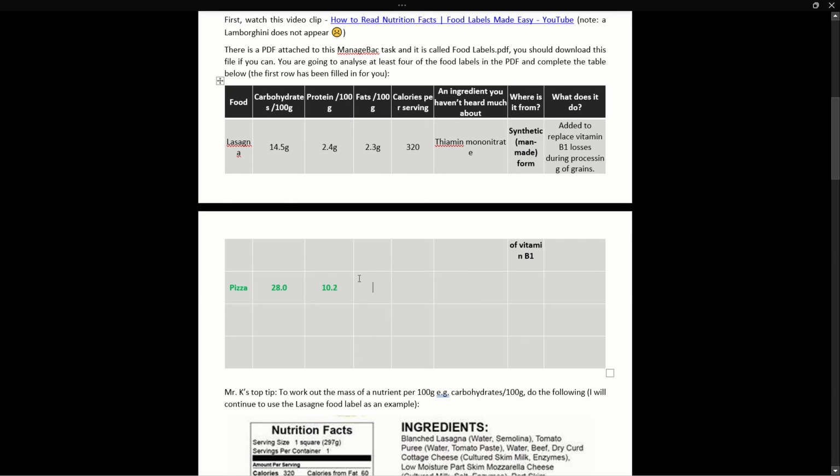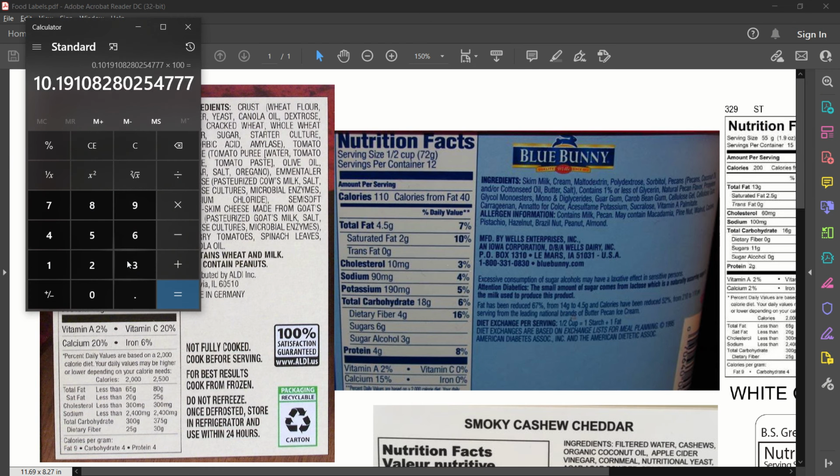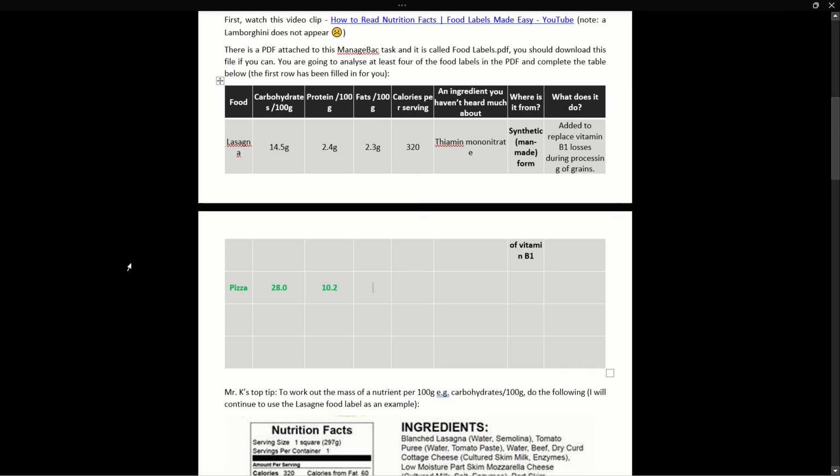And the last one here, it says fats. Let's take a look at the label once again. Total fat, 12 grams. 12 grams, again, out of 157. So 12 divided by 157 times that whole thing by 100 to get it per 100 grams, we get 7.6. It's 7.64, that means it rounds down to 7.6, seeing as we're doing all these to one decimal place.